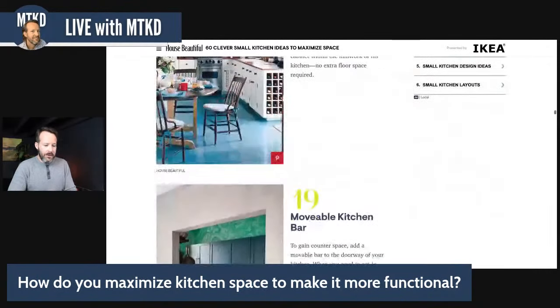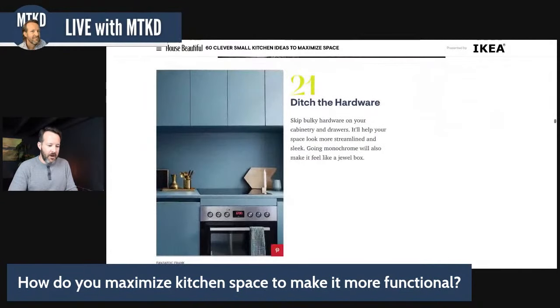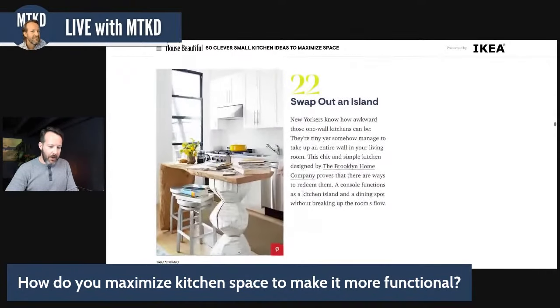That's the built-in wine storage, removable bar. What else we got? Put things on top of cabinets. Okay. Oh yeah. Ditch the hardware. Well, this is a popular thing that's happening, but it's not going to help you maximize the space. However, go for it.